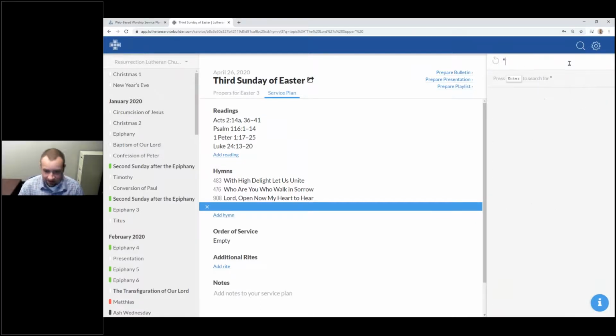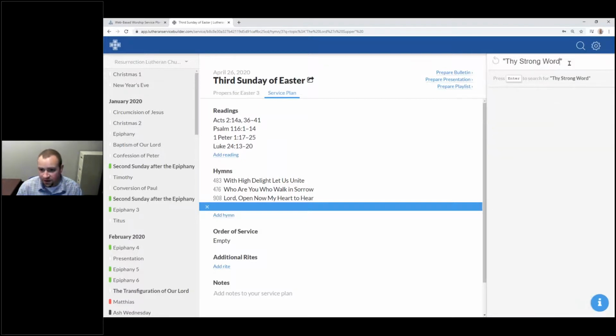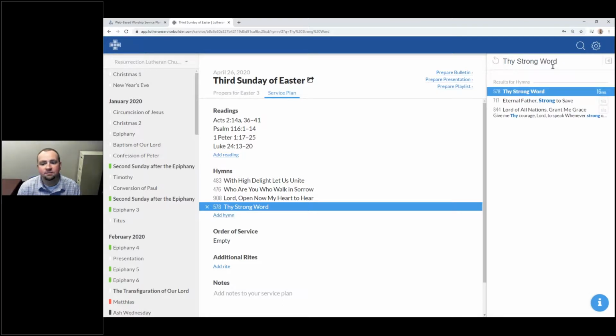Now, if you're looking for an exact phrase, so like "thy strong word", I'll let the screen catch up with my typing. Oops. If you're looking for that exact phrase, just know that it is searching for that exactly. But if you're looking for an inexact phrase, thy strong word without the quotes, you're going to get some different ones in here. And it's going to try to show you why that showed up. So if you say thy strong word, well, why is eternal Father strong to save showing up? Or Lord of all nations, grant me grace. That doesn't have any of those in the title. Well, in the text itself, it has that.